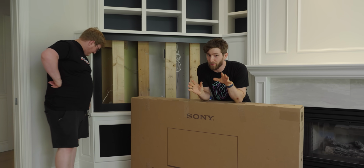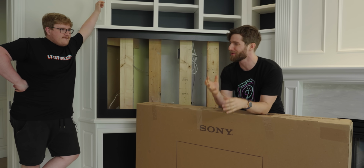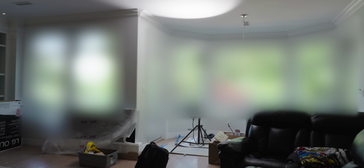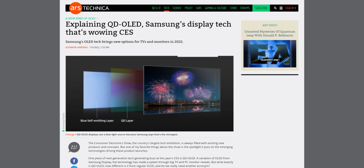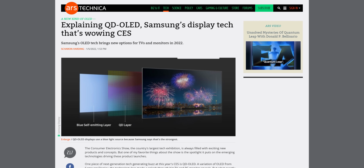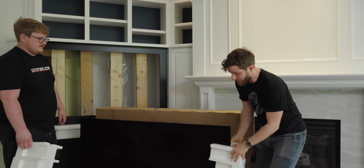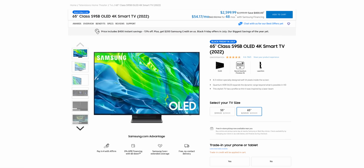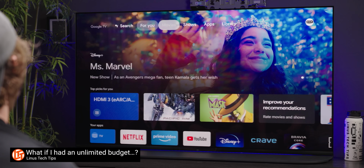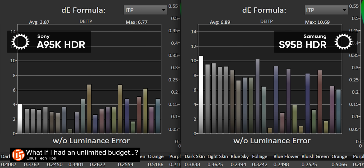I was not sure that we were gonna be able to get away with putting an OLED in this room because even 1 generation ago, they were not really optimal for rooms with a lot of natural light like this one. But that all changed with the release of Samsung's QD-OLED, quantum dot OLED technology. But Linus, you might say, that's a Sony, not a Samsung. That's because this Sony display uses the same panel as Samsung's S95B, a QD-OLED panel, but with Android TV built in instead of Samsung's awful Tizen OS, and with superior image processing.